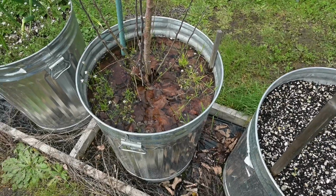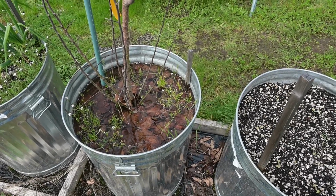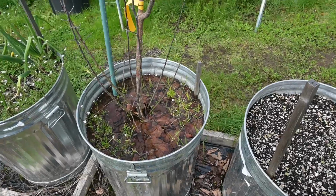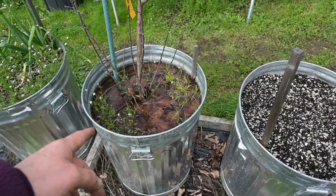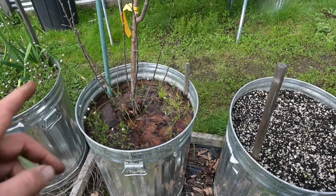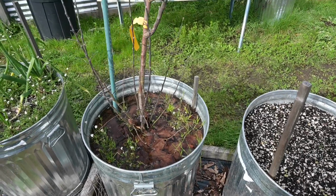So look at this. All that water is just from so much rain we've had for like a week straight. And normally it drains, but the rain has been so heavy that it's not draining fast enough. So it's going to kill this apple tree if I don't do something about it. So what I'm going to do is go ahead and drill holes in the sides here and give it more drainage. I'll do this with everything that I have planted in these that's in there all year long. So you might want to be conscious of that.